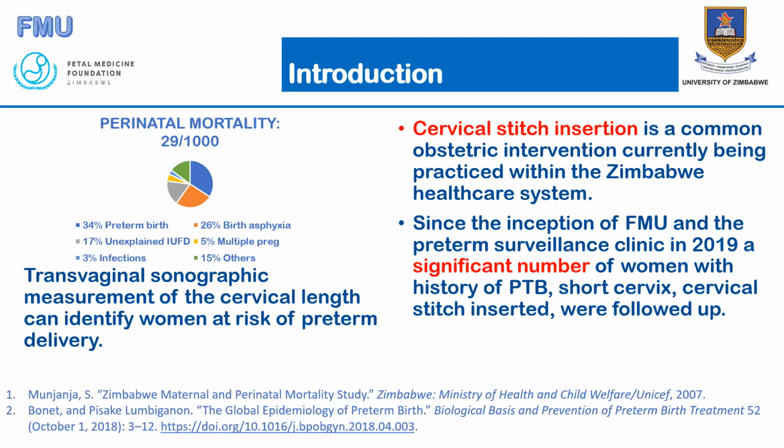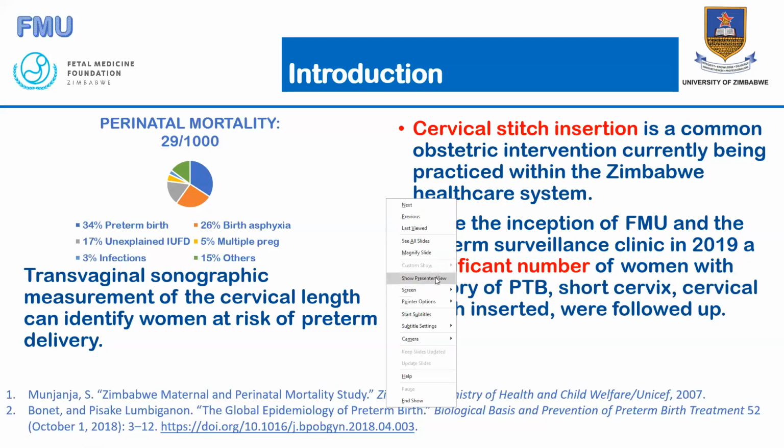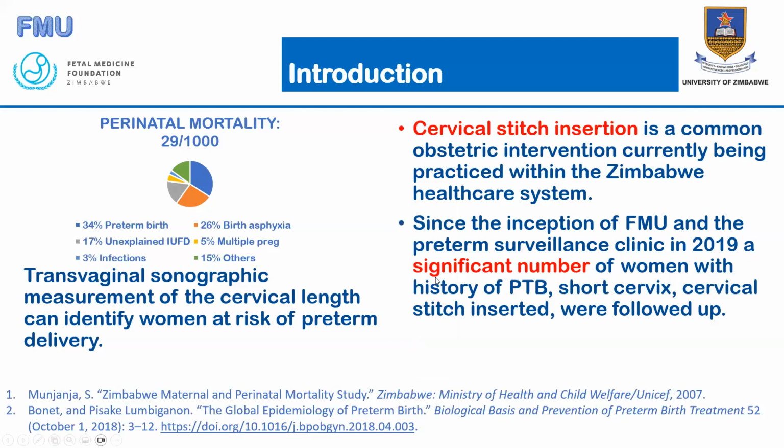We've also seen patients who would have their anomaly scan, and then they are seen to have a short cervix. Then those who are indicated to have a cervical stitch because of their history, we see them soon after their 11 to 13 week scan, when they have been cleared not to have any congenital anomalies or major structural defects. Those are the ones who will have their cervical stitch inserted between 13 to about 20 weeks, thereabout. So they're the ones whom we follow up.